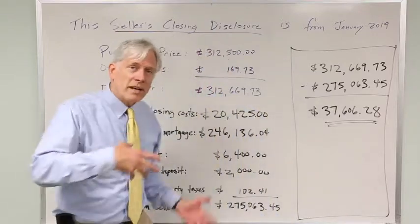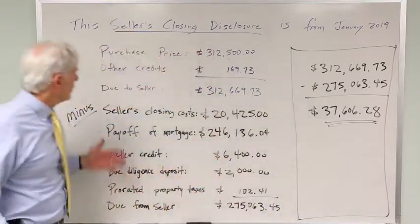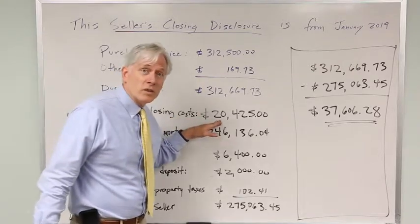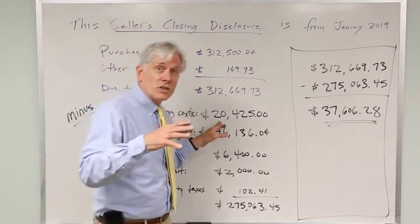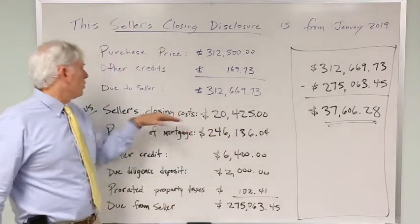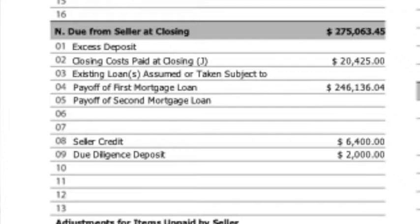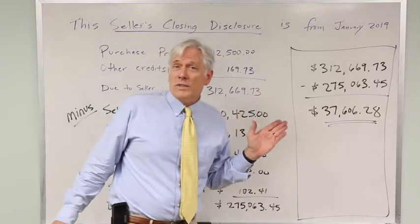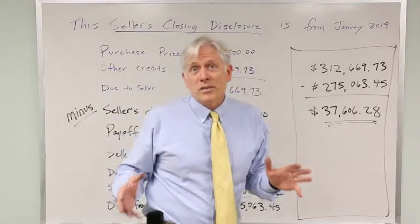How come the seller's not getting a check for that amount? Well, the settlement agent needs to pay some bills for the seller. One thing is the seller's closing costs. Most of that is commission, but there's some other charges to the seller on the next page. We'll get to that in just a second. But the total closing cost the seller's paid is $20,425. And then the settlement agent is paying off the seller's mortgage balance, which in this case is $246,136.